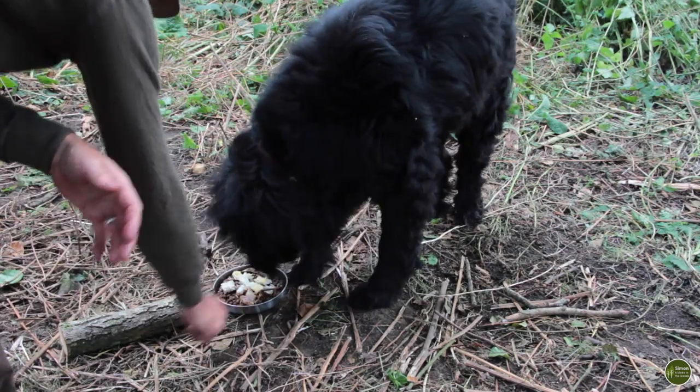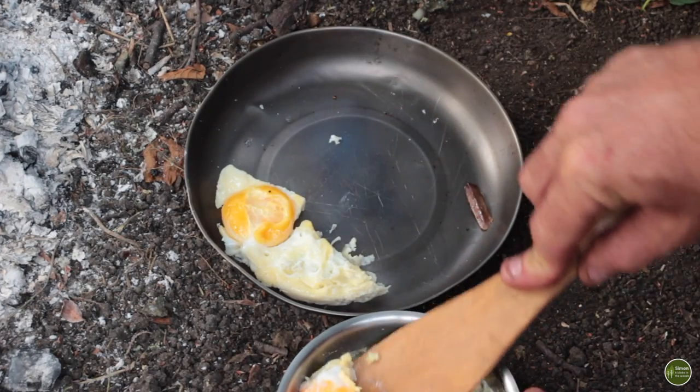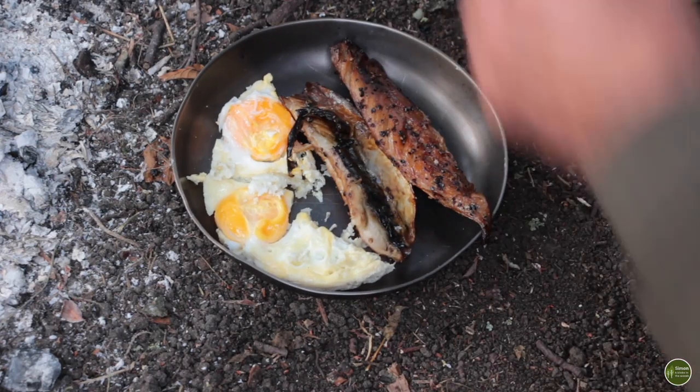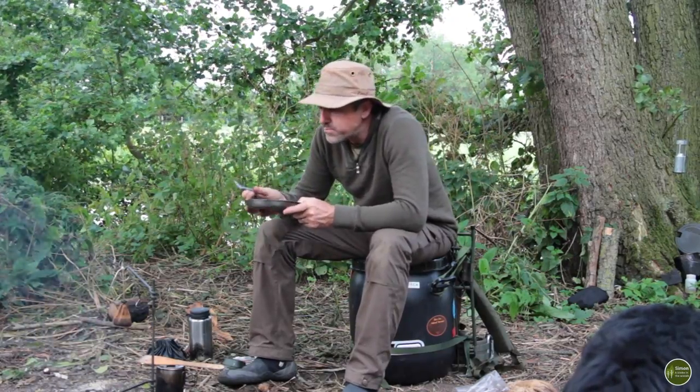There you go, princess. Eggs and smoked mackerel, like fishy bacon. Right, we're going to get things packed away and tied up around here and get going. There is a little bit of sun coming out, but I don't hold up much hope.